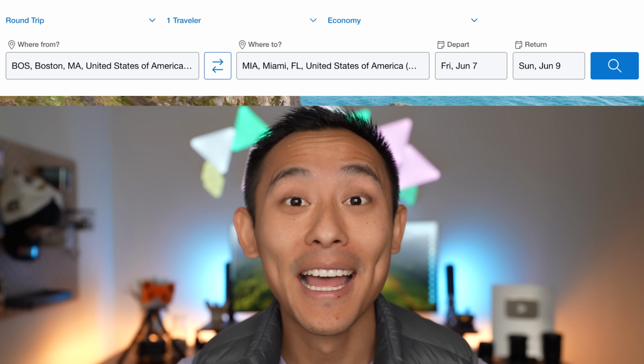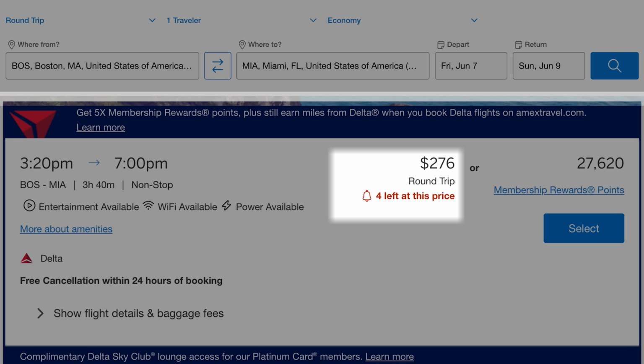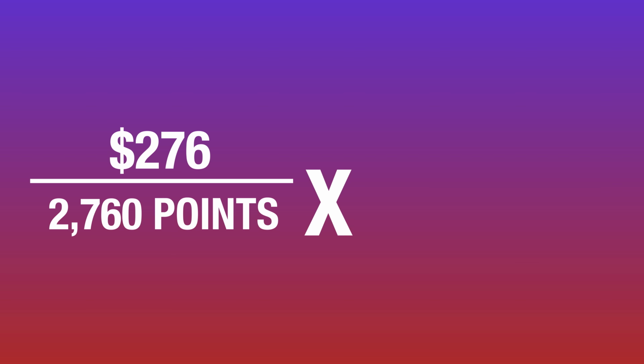Number 2. Using your points for travel. So this involves using American Express's travel portal. Let's say you want to take a round trip flight from Boston down to Orlando, and that at a cash value would cost $276. If instead you want to use points, it would cost 27,620 points. You plug that into the cent per point formula, and you would get a 1 cent per point value. Hey, we're at baseline. This isn't bad. This actually is an okay and acceptable way to use your points at 1 cent per point.